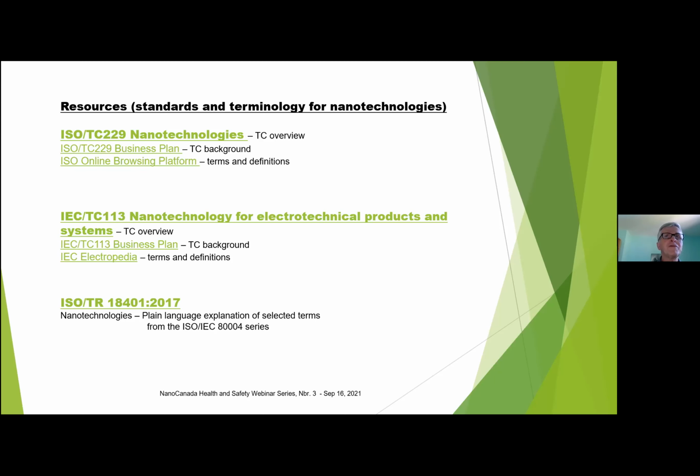As some history, the first standards document from ISO TC229 was published in 2008 and was subsequently adopted in Canada through the SCC accredited SDO CSA Group. It was based on ISO TR12885 from Working Group 3 of TC229 and was titled Nanotechnologies, Health and Safety Practices in Occupational Settings Relevant to Nanotechnologies. You'll hear more about Working Group 3 from Brent Bryan today.